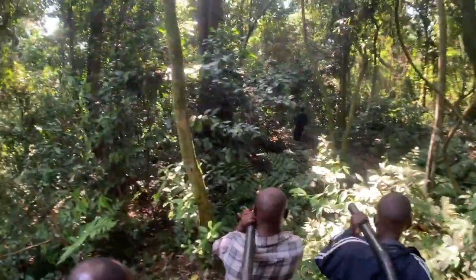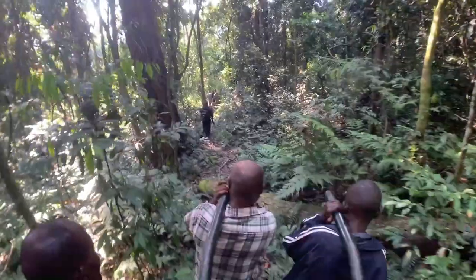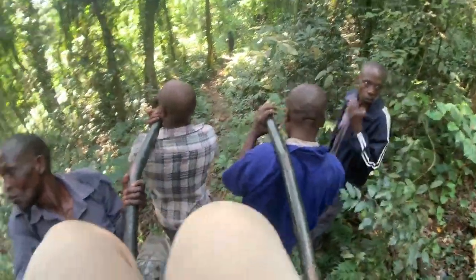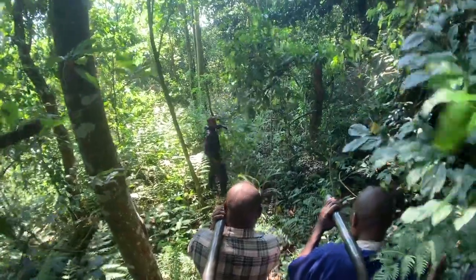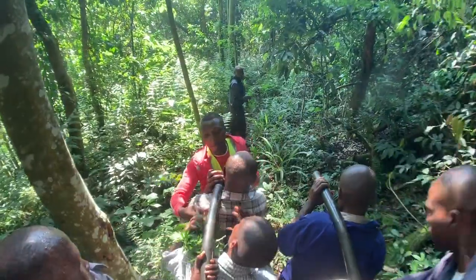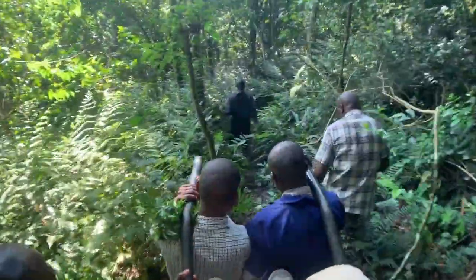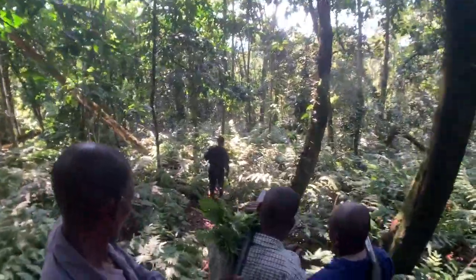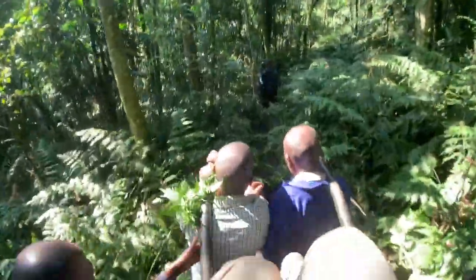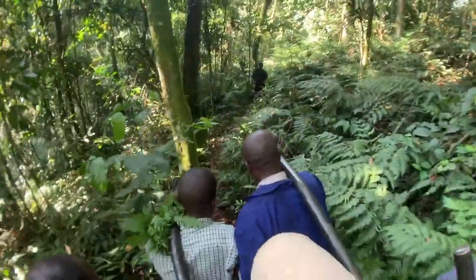They're working very hard to make sure that nothing hits me in the head as we go down. So the rest of the group went a different way. We had to go this way so that we could fit. These guys are working so hard. I feel really bad for them.